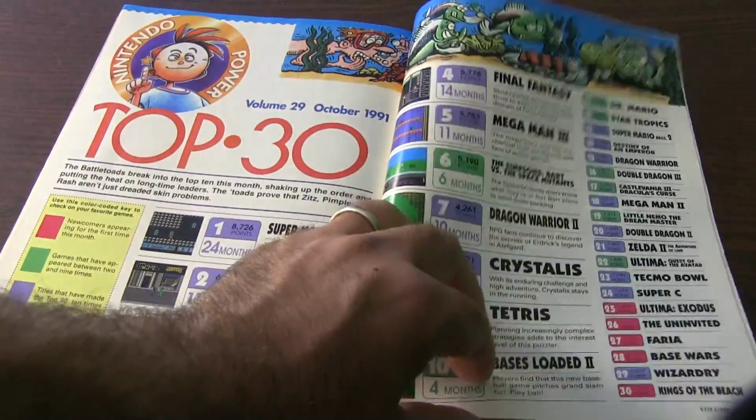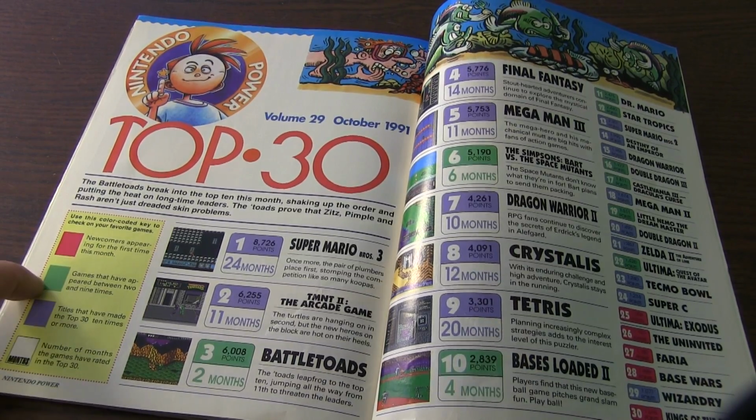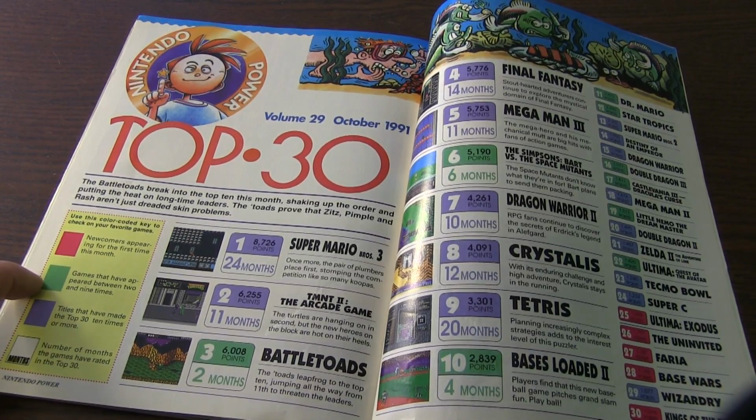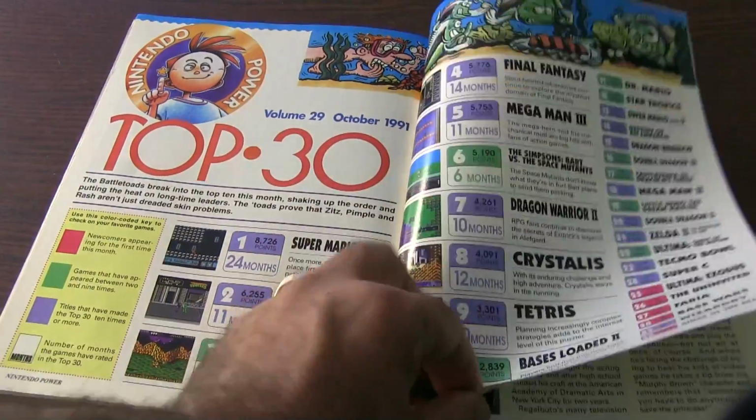Tecmo Bowl, awesome. Super C, classic. This is what the colors mean. Newcomers, appearances, games that have appeared between 2 and 9 times, titles that have been in the top 30 10 times or more. That's what the different colors mean.